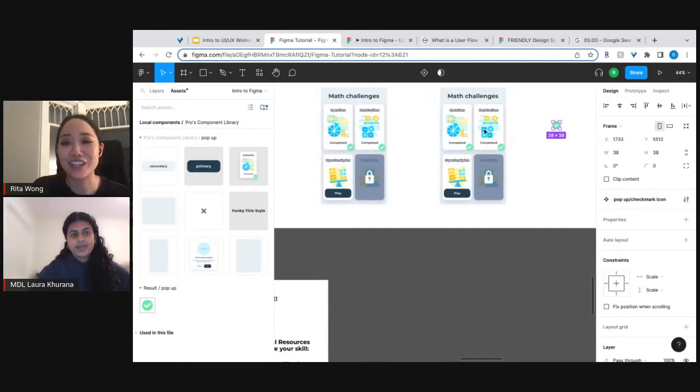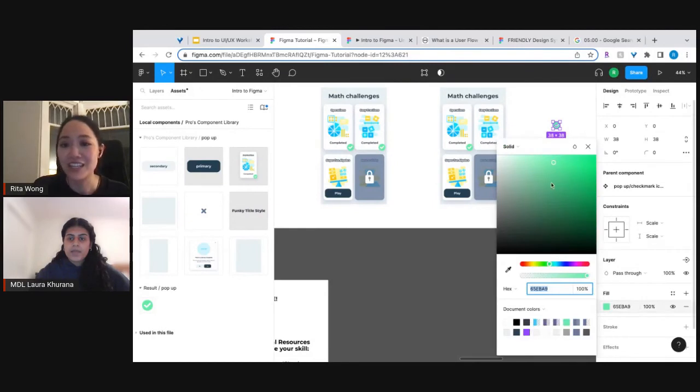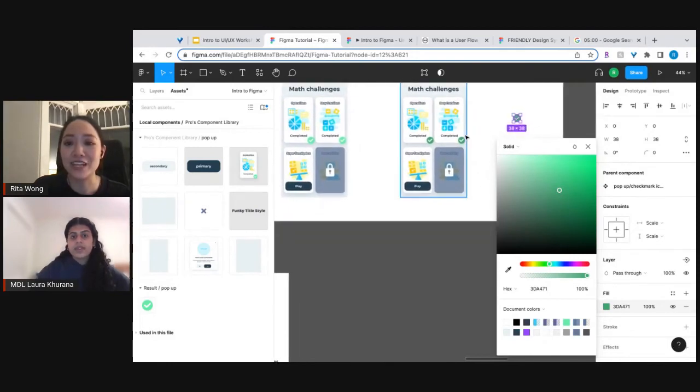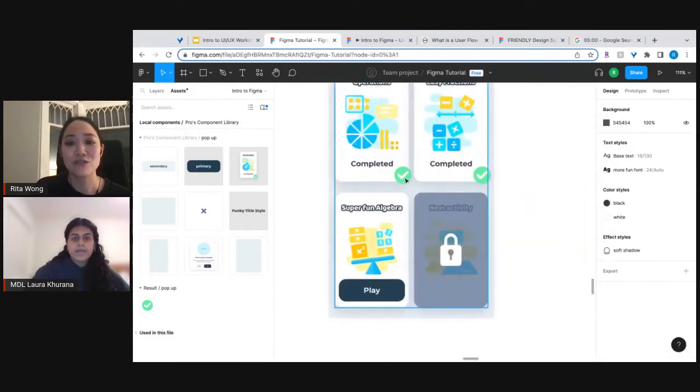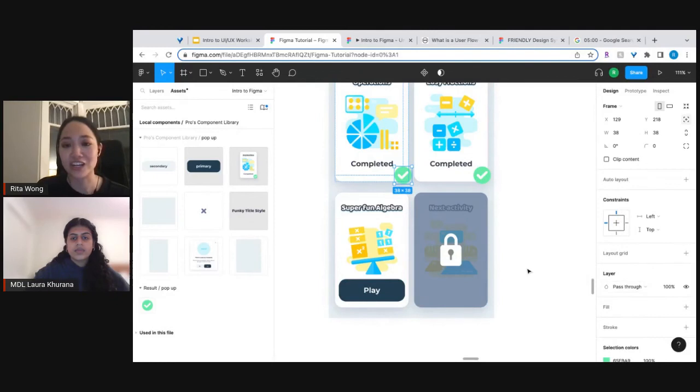Anyways, just very quickly, if I adjusted my master component of this green check mark, let's say they didn't like the color and they want it darker. If I adjusted my master component, all the child elements will change with it. So I only have to change this one instance, whereas the amateur will have to click into every single instance and manually change the color.